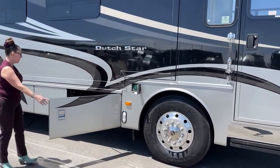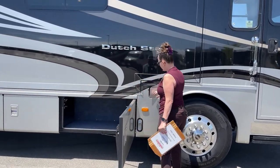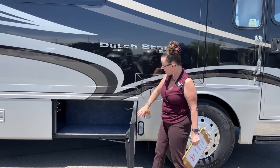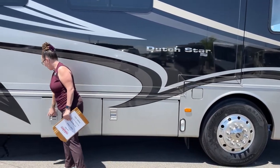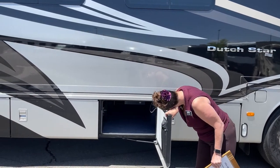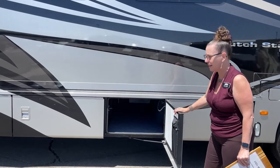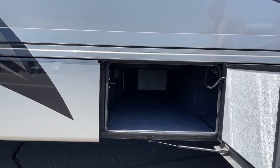But this coach, it's just unbelievable how clean this RV is. It's so nice. All the cabinet and basement doors work so well. There's your full pass-through all the way through to the other side. So much storage on this RV.